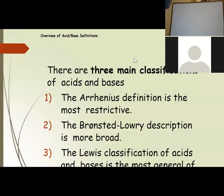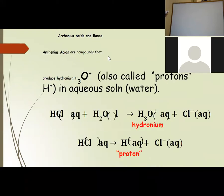We have three definitions of acids and bases: the Arrhenius definition, the Bronsted-Lowry, and the Lewis classification. It goes from restrictive down to general in how restrictive their classifications are.